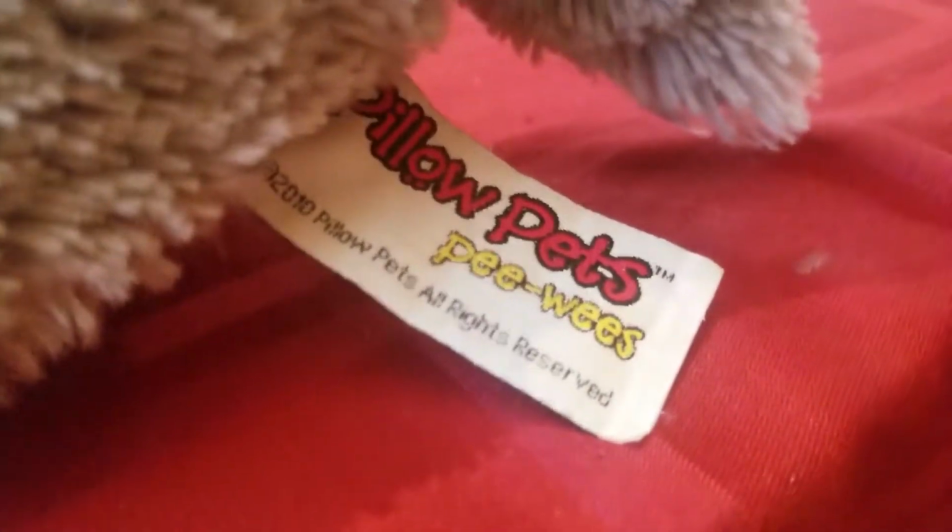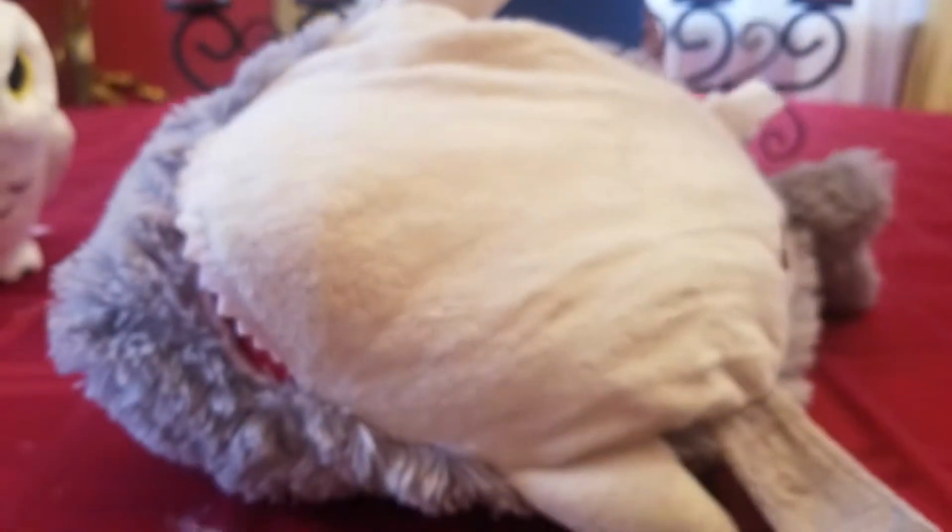Anyway, in our last video, we had Slowpoke, and he didn't get to introduce himself. I Slowpoke. I slow. Slow. Yeah. There's his mouth. He is a pillow pet. He's a Pee-wee pillow pet. And he can fold up eventually. He's too fat to fold. He's folded. And he actually looks skinny. He's blue.